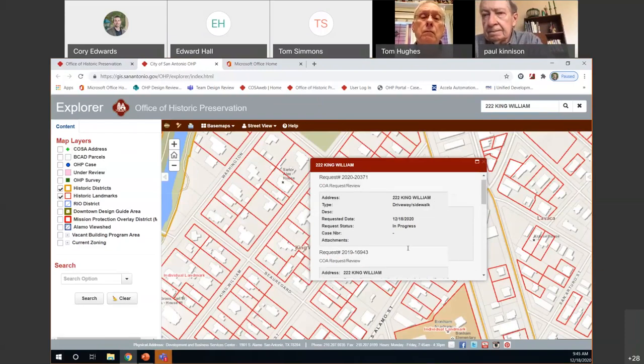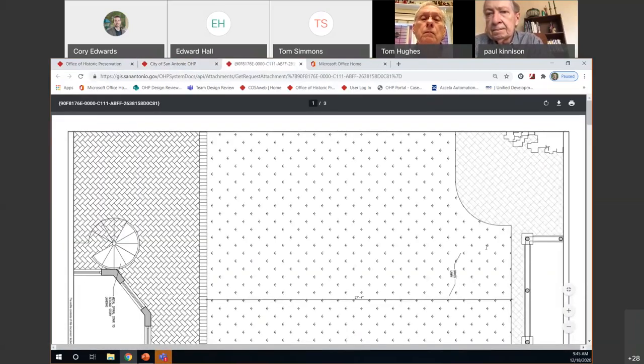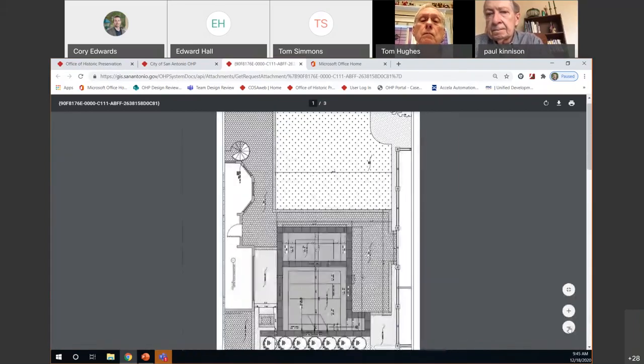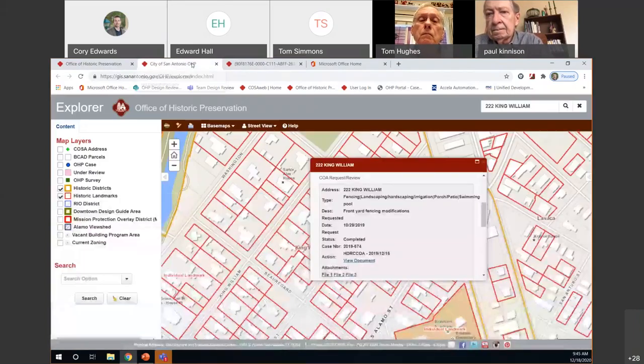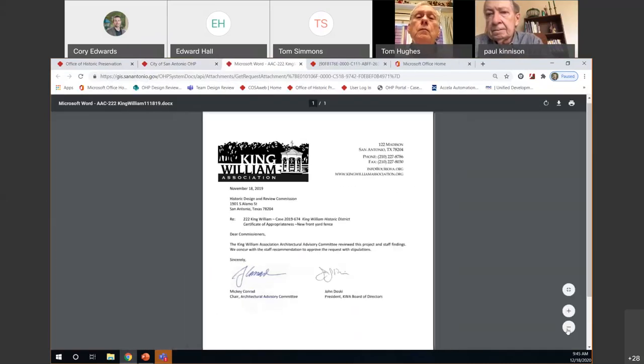It's very fresh. For a more recent one, or I guess less recent, you'll be able to view the COA. This one went to HCRC for front yard fencing modifications. The attachments are the files that are associated with that request. And so for an HCRC case, it's also always going to include the case file and letters associated with that review. So it came to HCRC, we got this letter, it's part of the record now.